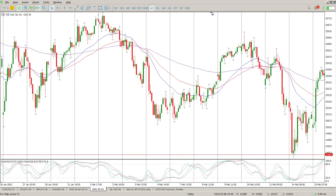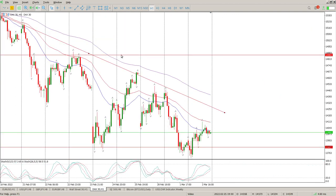Moving on to the hour, and you can see the same picture. Moving averages pointing very strongly to the downside. We had this big move on what was that, Monday? No, sorry, that was Tuesday. So this big move down on Tuesday. Wednesday was a bit of a half-hearted attempt back to the upside, and look at the area that it's coming into and what it's rejected here.